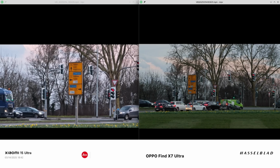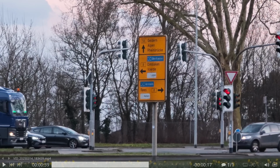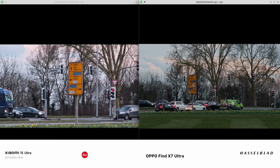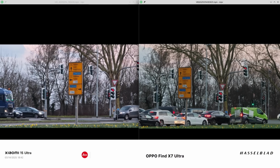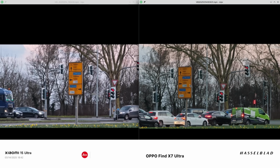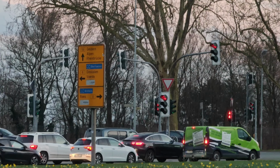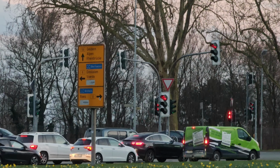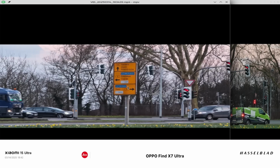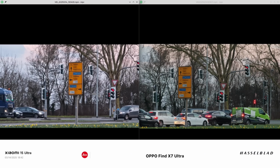First of all, it gets brighter on the Xiaomi, but the more it becomes evident that this is much better readable on the Xiaomi than on the, let's go to 10x as well. There we go. At 10x, you can see it's blurrier here on the Oppo. So the Xiaomi is winning in terms of zoom range, zooms and lens switching. I think it's the Oppo Find X7 Ultra's win here.